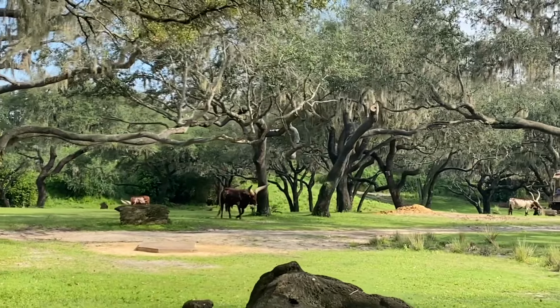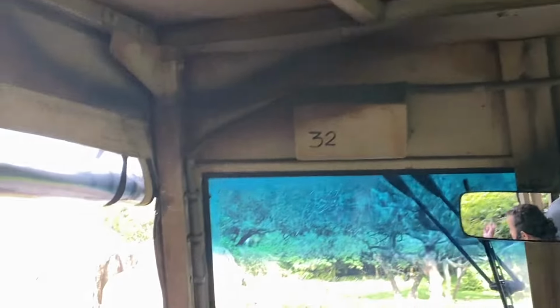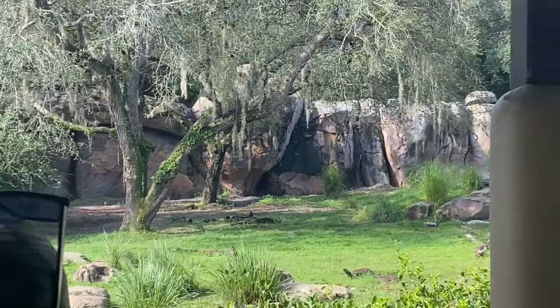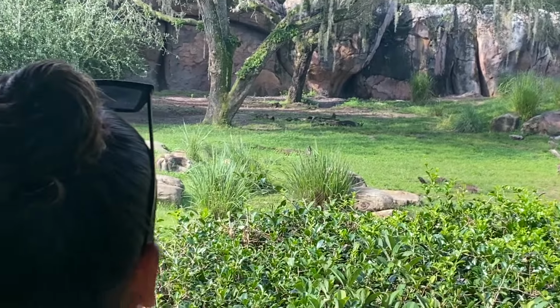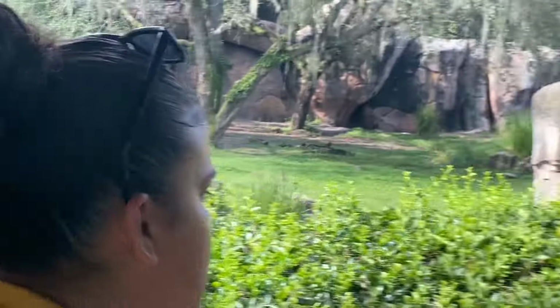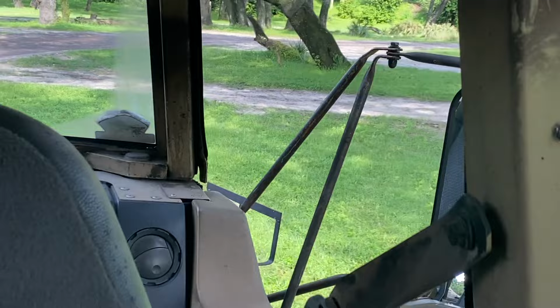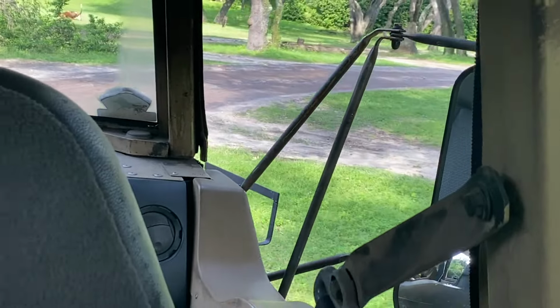Ooh, now coming up on the left, I do see some African painted dogs. They're just before the bamboo over here to your far left-hand side. African painted dogs are some of the most successful hunters. They hunt in packs and have really good endurance. So basically they will just take turns chasing down their prey until their prey drops from exhaustion.